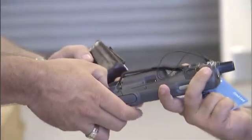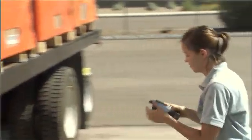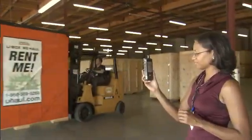So Uhaul is taking advantage of all the technology packed into the rugged MC75. They're taking advantage of the camera, they're taking advantage of the debit and credit card reader, they're taking advantage of the 3G network for full voice and data capability. It also offers the full VGA screen, so what that provides is clarity outside, accuracy of the pictures.